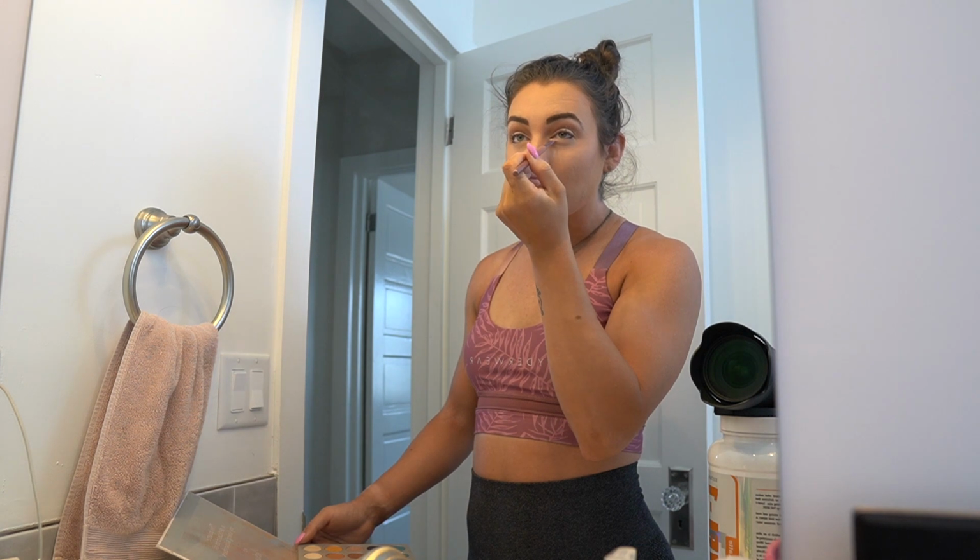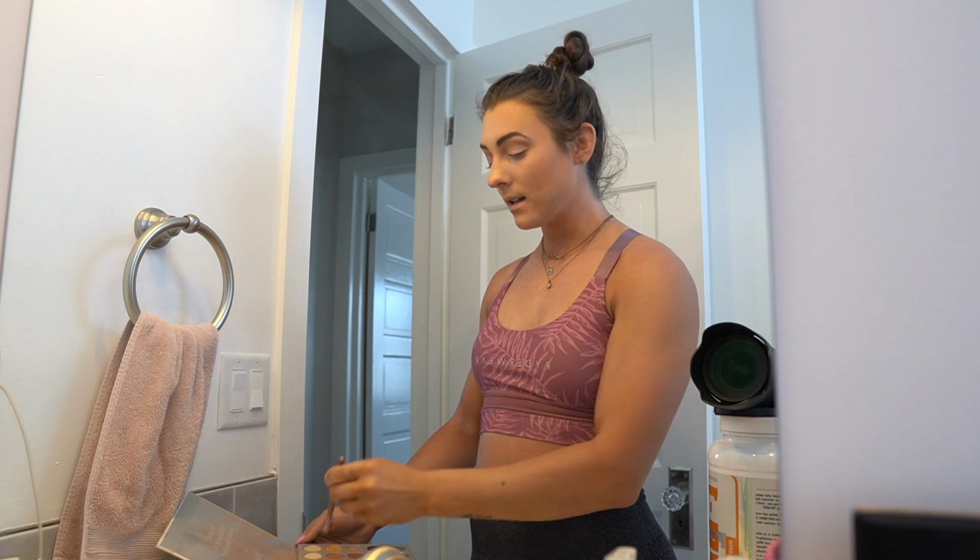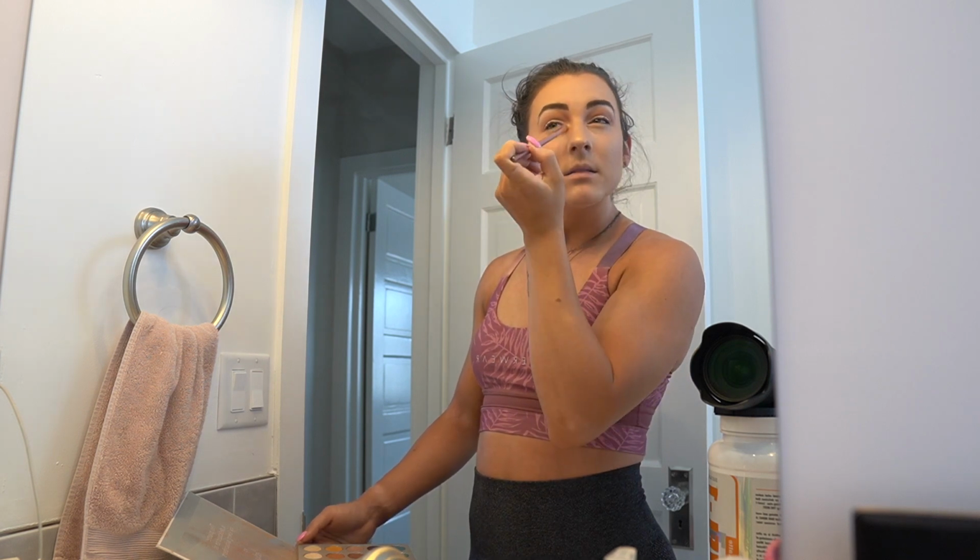But I'm putting that highlight in the inner corner, and then I like to kind of line my lower lash line and then connect it with the lid color there, just so it's nice and bright and we're awake and we're spunky. Okay? So sometimes it kind of gets in your eyeball. Just, you know, take it for what it is. Or close your eyes and go blind. I don't know. So there's that.